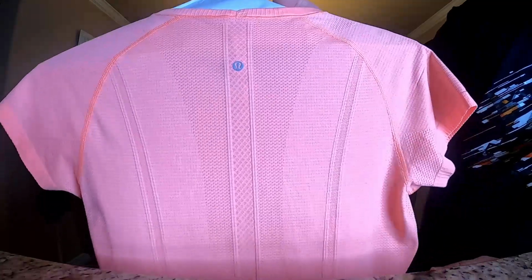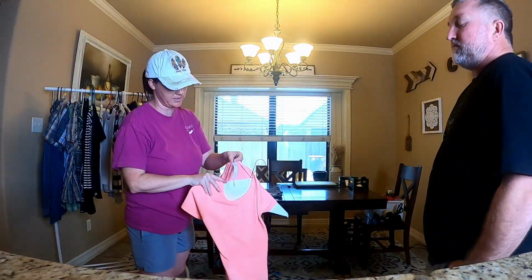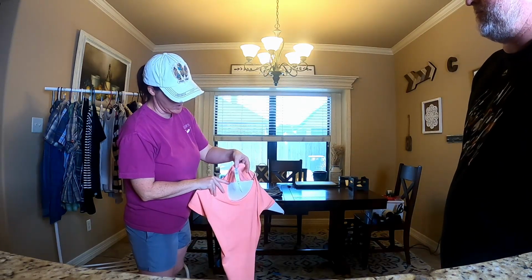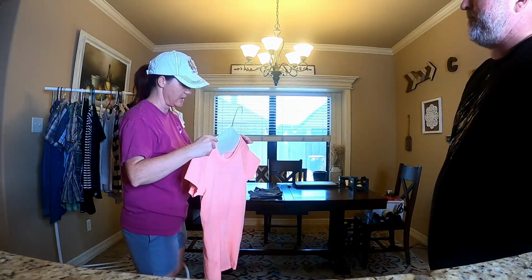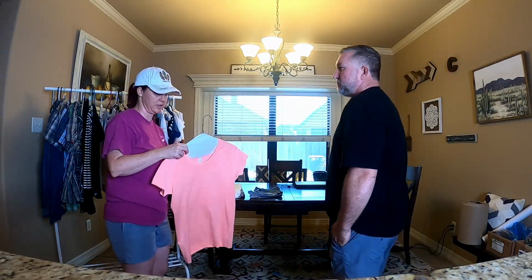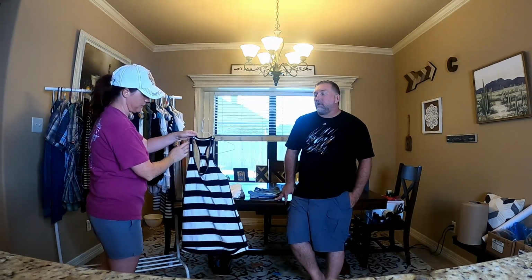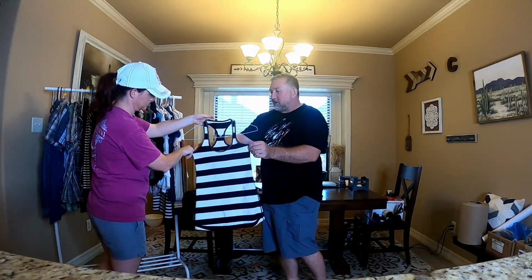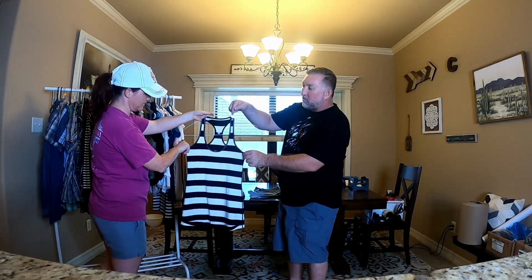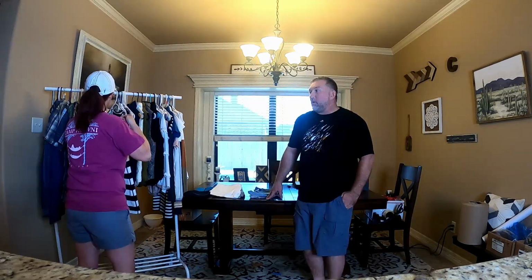Most of the shirts have tearaway tags. This one happens to still have the tag on it, but most of them are torn away because they're so large, but it doesn't seem to matter. You can measure and still sell the items. I have a bunch of different tanks that she had. If you just measure from sleeve to sleeve, and then armpit to armpit, and then from here to here, that's usually good enough for most people.